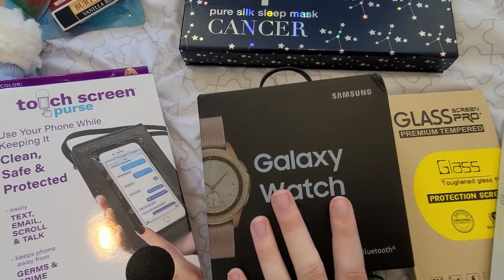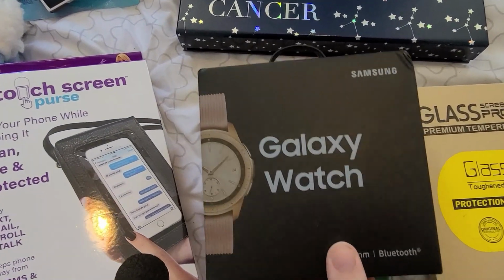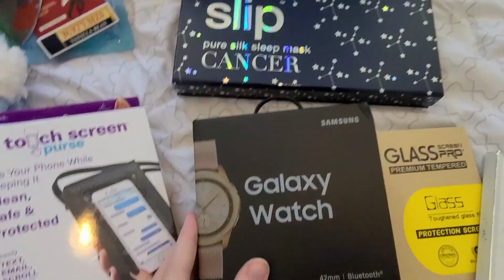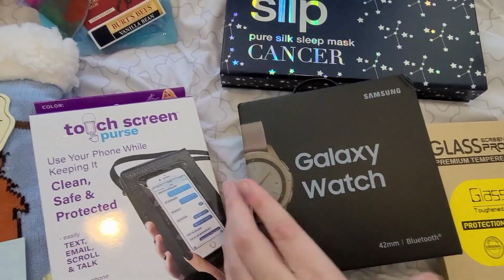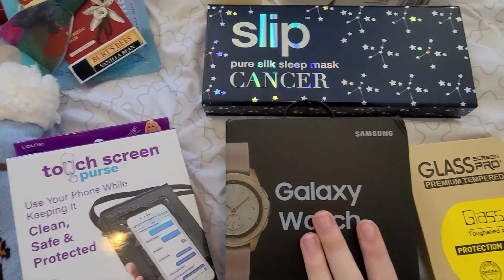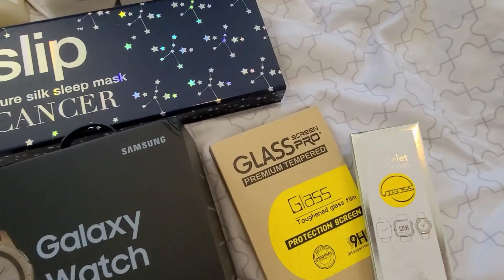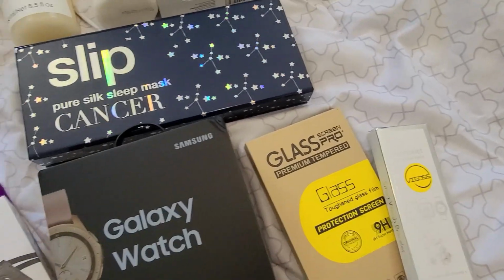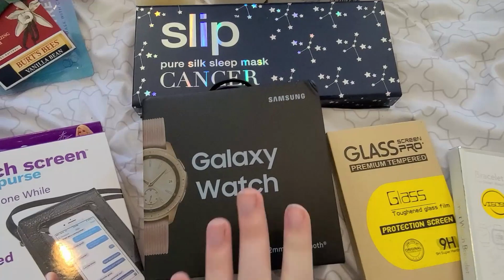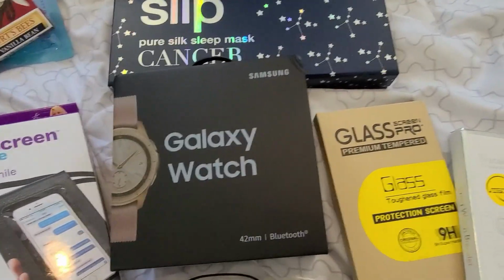And then my parents got me this Galaxy Watch for my new phone, because I had an Apple Watch with my iPhone, and I switched to Galaxy. I've been wanting to do another watch, so we got this watch, and a screen protector and a wristband and everything for it. So absolutely love it. I can't wait to try this out. I'm going to have to set it up today and show you guys.